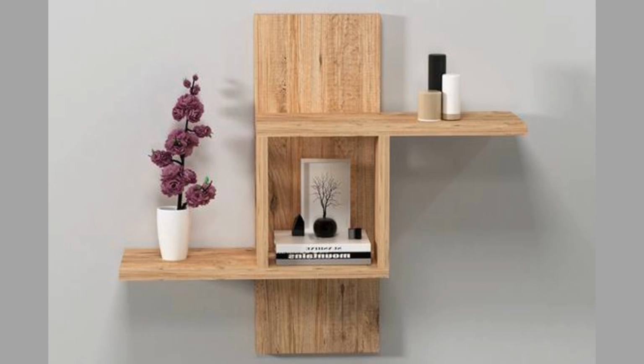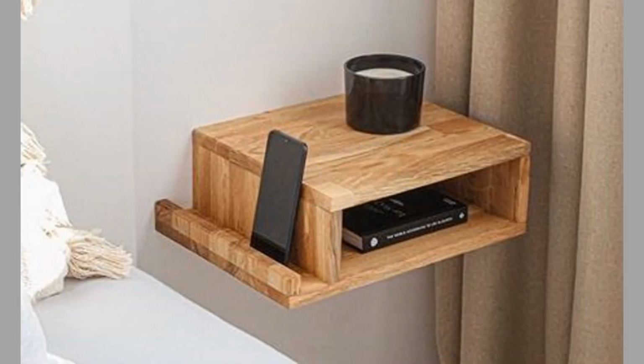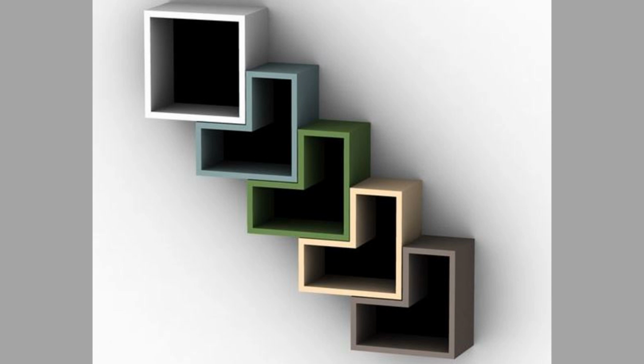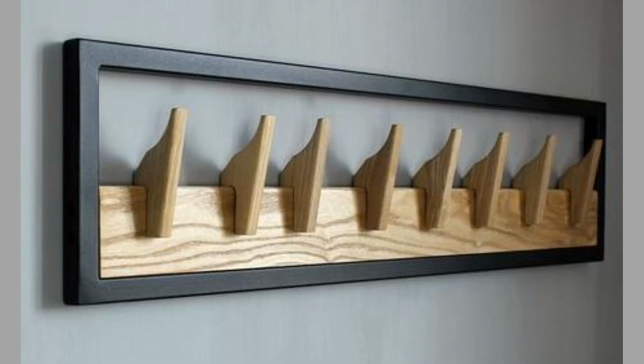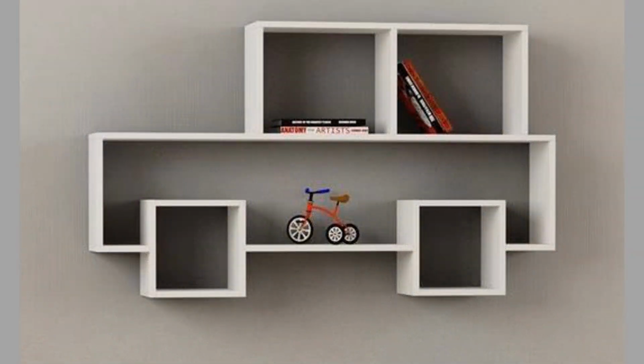Wall-mounted wooden crafts offer a unique opportunity for personalization and creativity. The natural beauty of wood can be shaped and finished in countless ways, allowing for a wide range of designs that can reflect individual styles and preferences. From rustic to modern aesthetics, wooden crafts can be tailored to fit any decor theme. This versatility enables homeowners to express their personalities through their decor, creating spaces that feel uniquely their own.